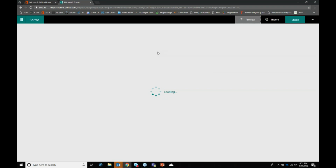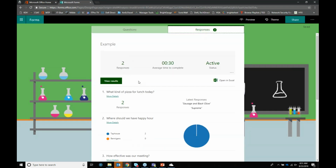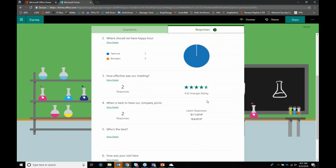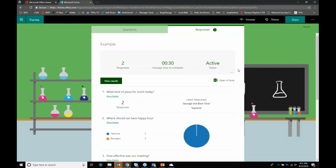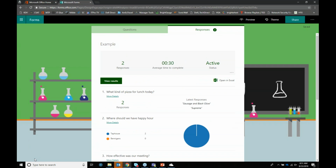We do have a couple of forms that were pre-built. So when you look at the responses received, you can see who requested what. There are graphs that can go along with this. There's the rating average, last date of response, and then a bar graph. You can also open this in Excel.